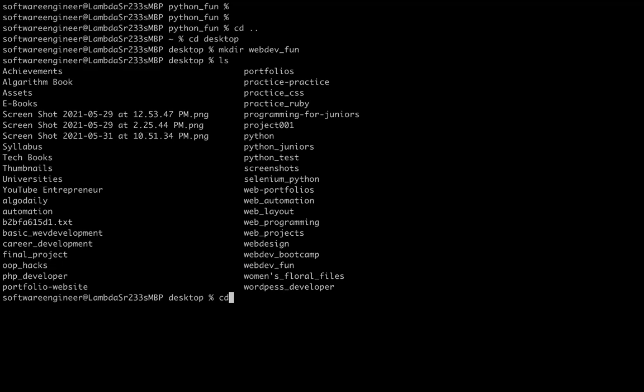The command to change folder is cd, which means change directory, directory means folder, and I can say web dev fundamentals, and press the tab button, press enter, and we are inside web dev fundamentals.